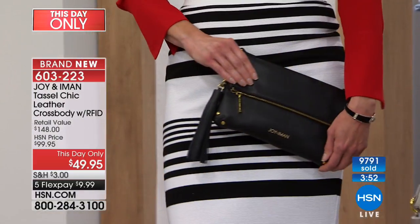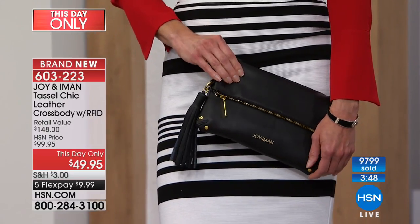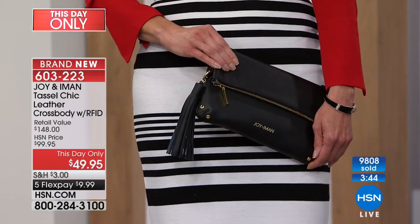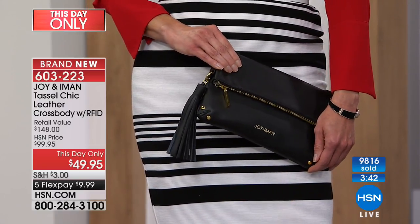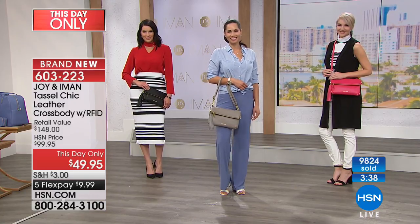If it's your mom, if you're a grandmother, absolutely. It's crazy how that is the fastest growing crime. Okay, I want to get a black and white striped skirt right now. Seriously, so you can carry that bag.